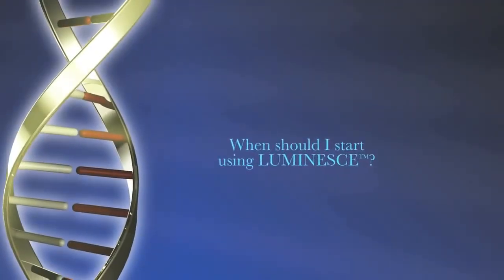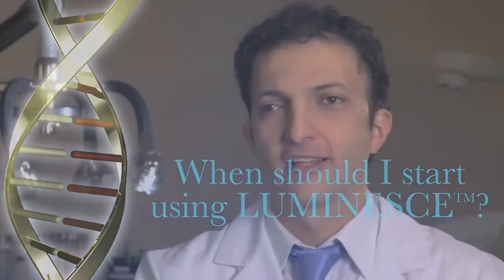The body is using a natural means to communicate, using chemicals that we have put in Luminesce. Luminesce, once you put it on your skin, is now able to communicate with your cells and to help repair, regenerate, and rejuvenate. The product can be used at any age. The younger you are when you start to use something, the more likely you are to prevent damage. Because what the cytokines and the interleukins and the chemical language that's in Luminesce do is prevent the breakdown of tissues.